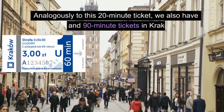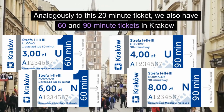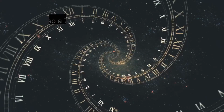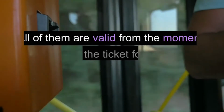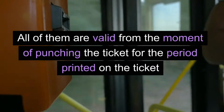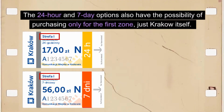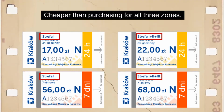Analogously to this 20-minute ticket, we also have 60 and 90-minute tickets in Krakow. 24, 48, and 72-hour tickets are also available. There is also a 7-day ticket. All of them are valid from the moment of punching the ticket for the period printed on the ticket. The 24-hour and 7-day options also have the possibility of purchasing only for the first zone, just Krakow itself. Cheaper than purchasing for all 3 zones.